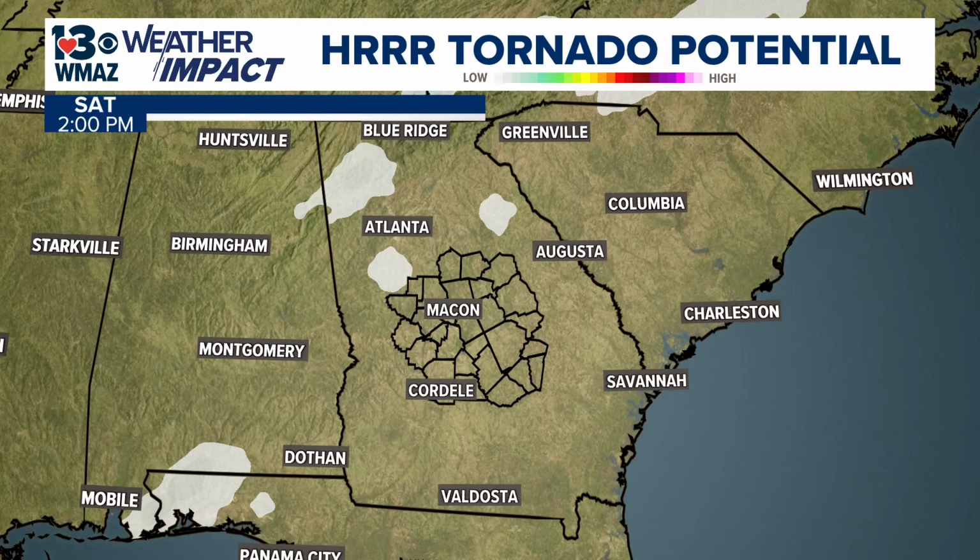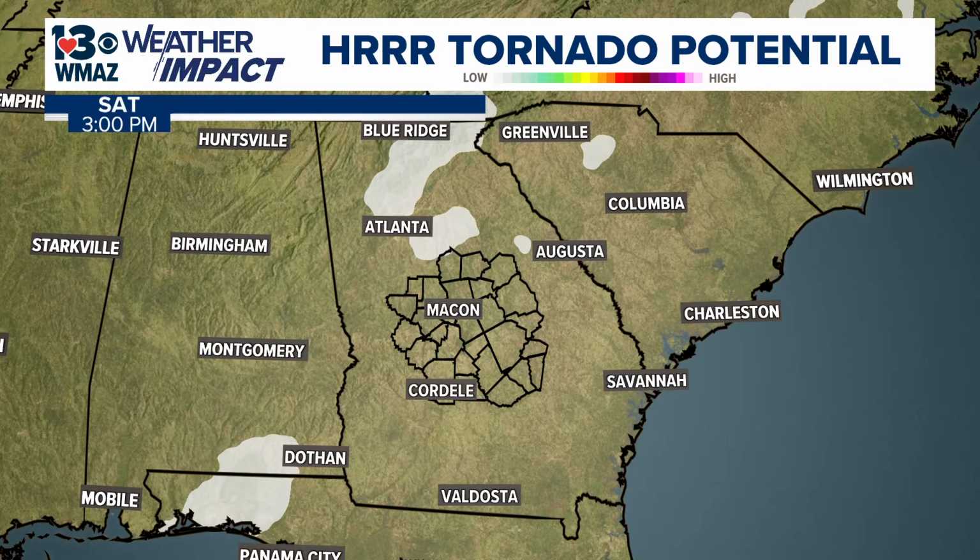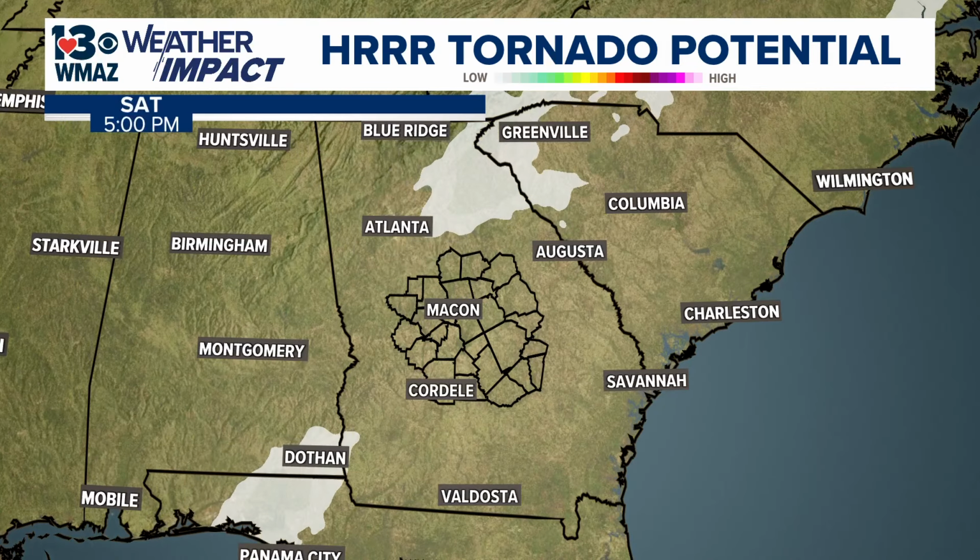Tornado potential. We actually had a very low-end tornado potential, but the chance was there. Right now, the tornado potential looks to be even smaller than what it was a couple of hours ago.